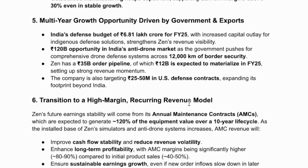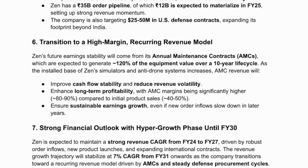Now, if we look at the export segment of the company, they are targeting $25 to $50 million in US defense contracts. This will help them expand their footprint beyond India. They have already started doing it in the US and UAE, but they want to be a key player in US defense as well.